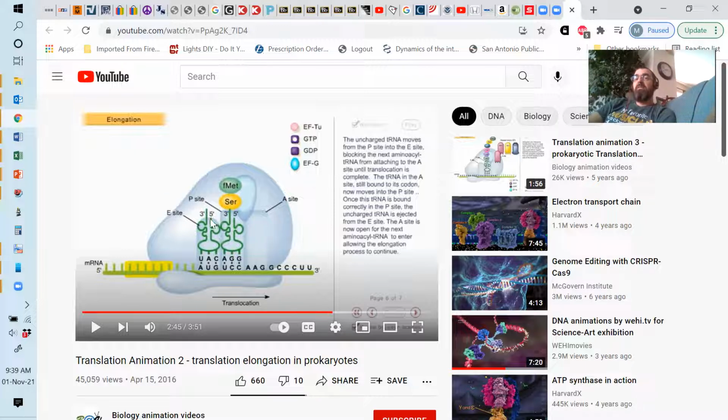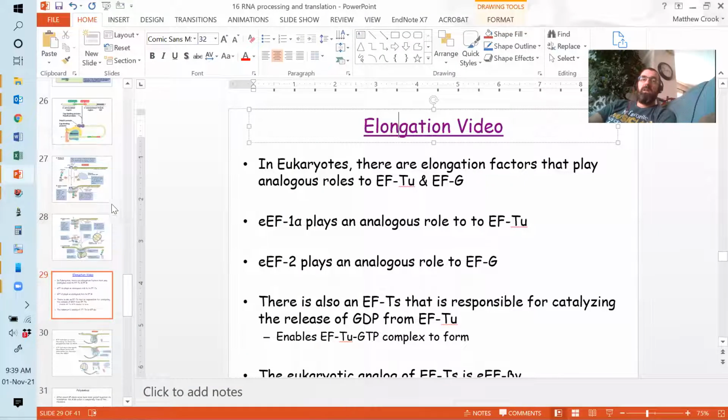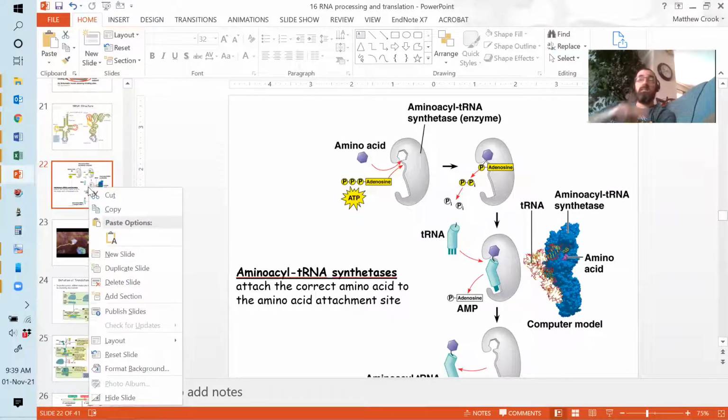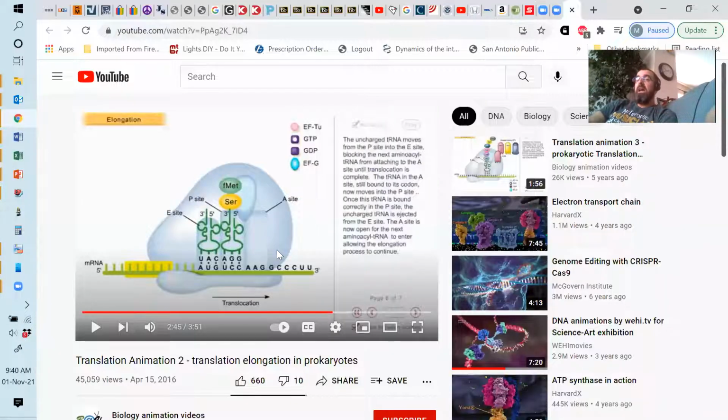Now we have the discharged or uncharged tRNA in the E site, free to leave, right? It has no other role in translation until it gets recharged by the aminoacyl tRNA synthetase. So it's like this constant cycle, right? It comes into the ribosome, drops off its amino acid, pops back out, gets recharged, goes back in again as needed, essentially.